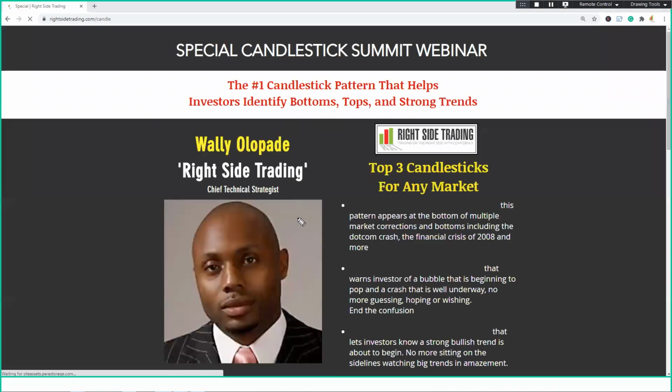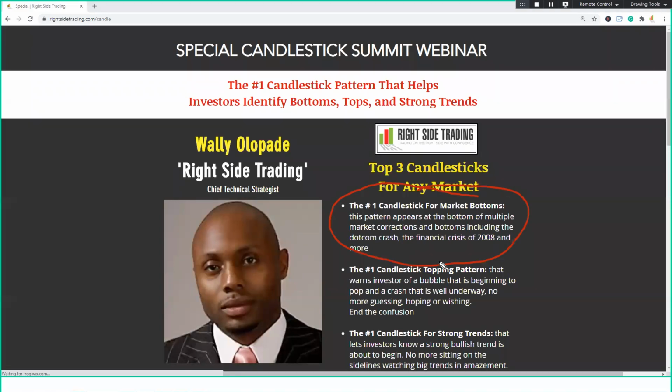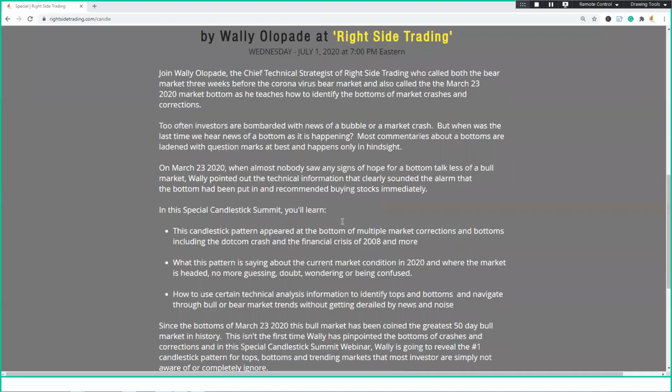Today we talked about the candlesticks that help you see the bottom. That's what we talked about here. In that workshop, we'll talk about the ones that show topping patterns right before a crash, and we'll show you the ones that also show you how to tell when a strong trend is beginning. That's very important. But anyways, you go down here, you can read all this stuff that we have down here.